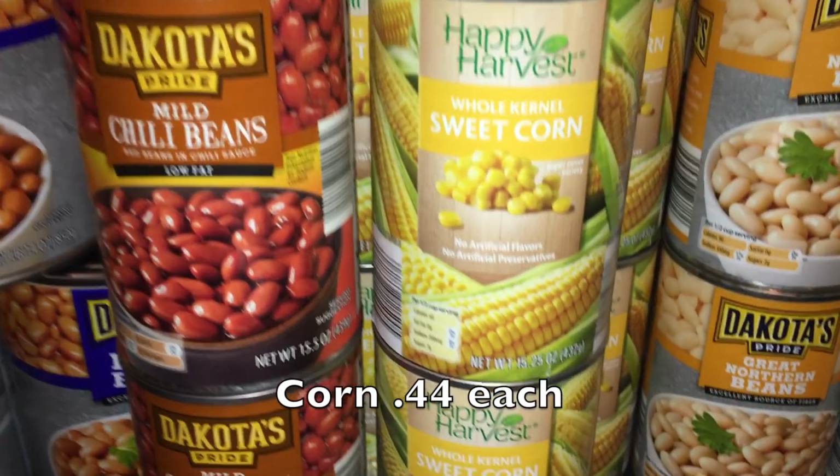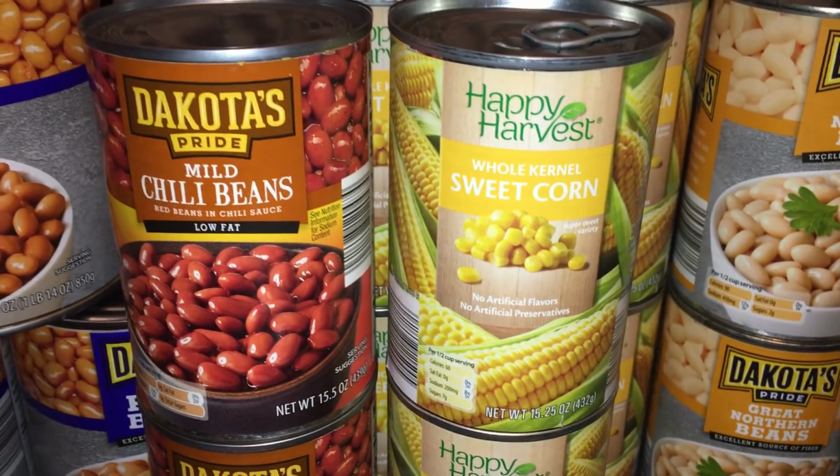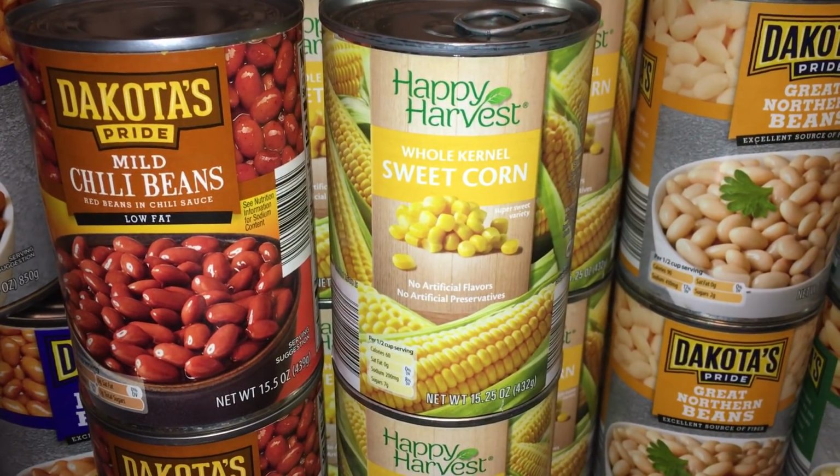Then I got 6 cans of sweet corn. I usually like to get, I think it's their Fit and Active line, and they usually have the salt-free one.